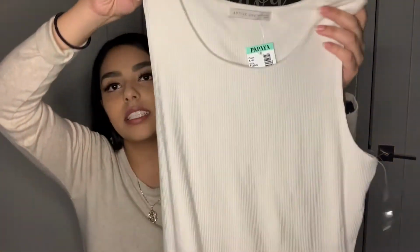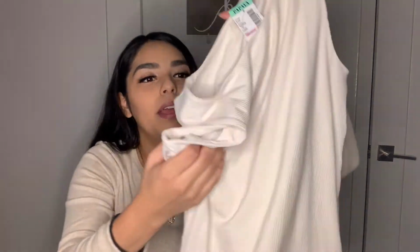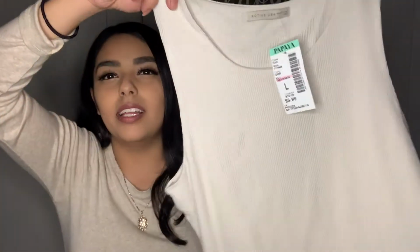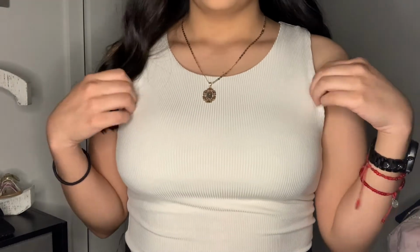Next from Papaya, I did go ahead and get this ivory looking tank top. It's kind of cropped, kind of not, honestly. And it also has a second layer right here, so that way, when you do wear a bra, it's not really shown through. Overall, I didn't really care for this one.